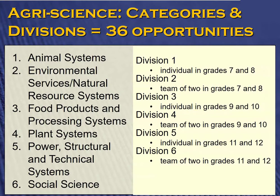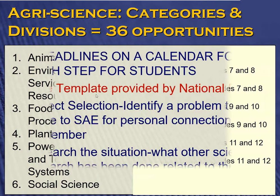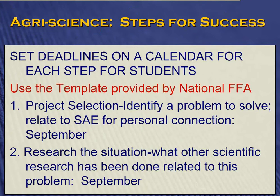So moving on. What I do when I start out with my kids is, National FFA has a template on their website that is laid out, and I definitely use that template. Every student in class has to use the template. And in doing that, I set very specific deadlines on a calendar to help keep them on track. The first step in that process is project selection.